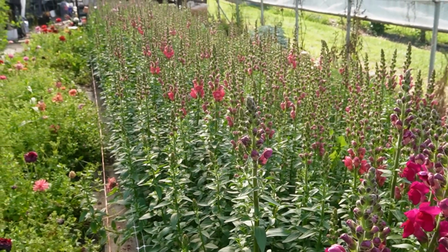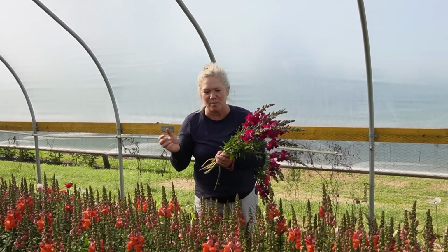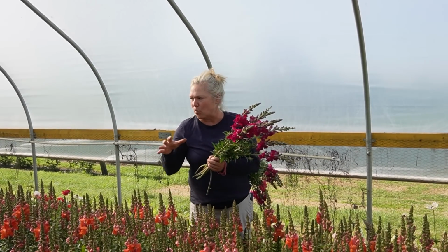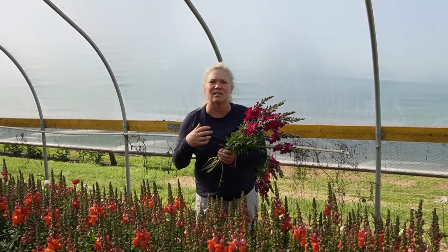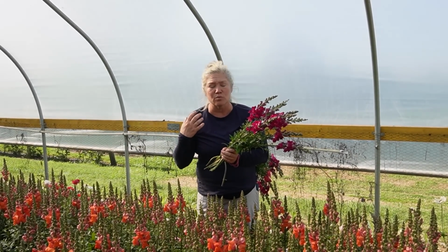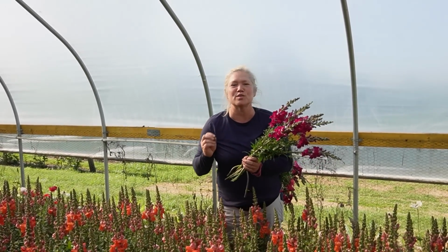So I'm trying to get out here before the little bumblebees start waking up. A lot of times this time of year we're kind of watching for them. They sleep along the flowers and they're just starting to get active because it's warm enough. We've had some really, really hot days lately, and so it feels like they're waking up sooner and sooner.